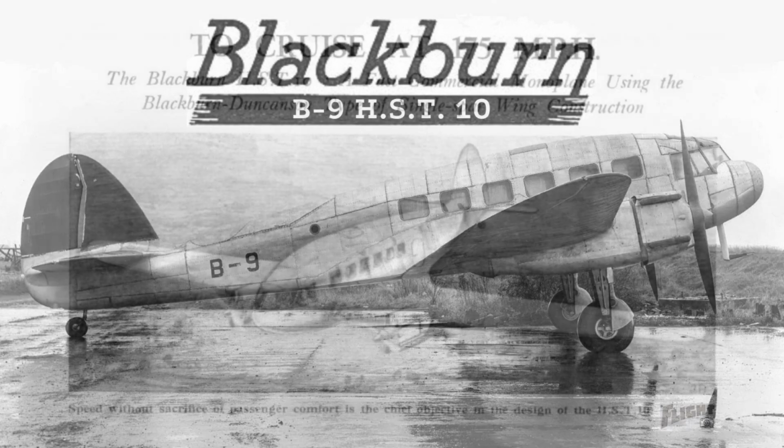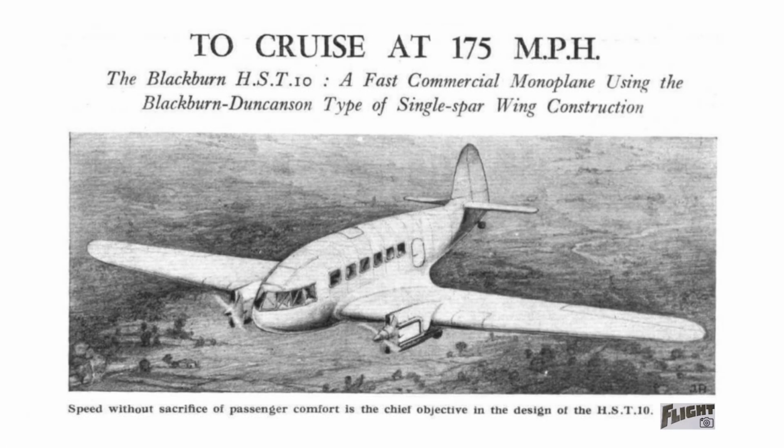its time. The H.S.T.10 was a twin-engine commercial monoplane, an all-metal, 12-seat aircraft with retractable undercarriage. It was powered by two 365 horsepower Napier Rapier engines, and it was built by the Blackburn Aircraft Company on the banks of the Humber at Brough, East Yorkshire, England.